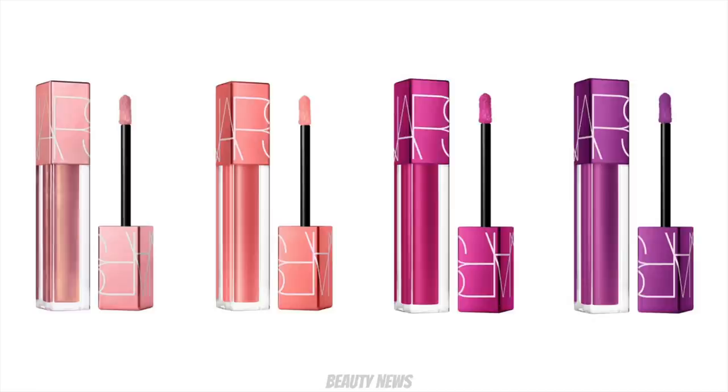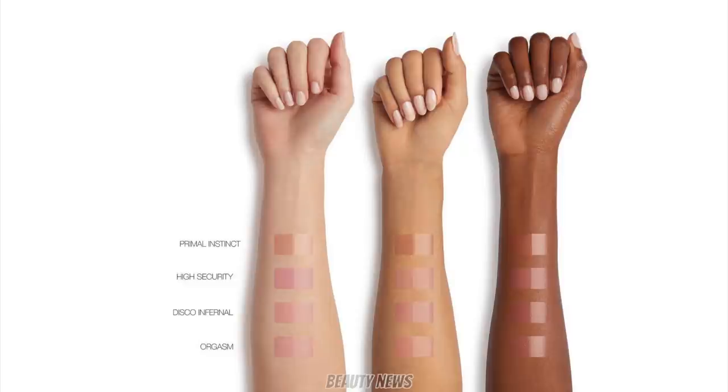So it's a lip oil tint that delivers a sheer wash of color and a moisturizing feel. There's Orgasm, of course, peachy pink with golden shimmer. It's a re-promoted shade. Primal Instinct, which is a light pink beige. High Security, which is bright fuchsia. And Disco Infernal, which is vibrant purple. These are available now at Sephora and on the NARS website for $26 each.